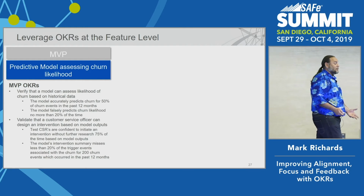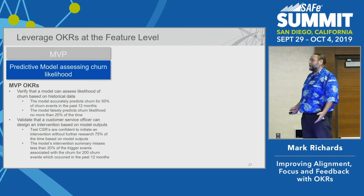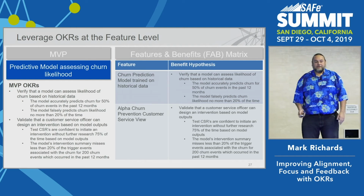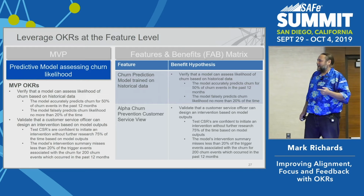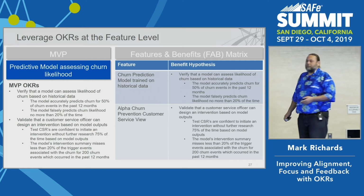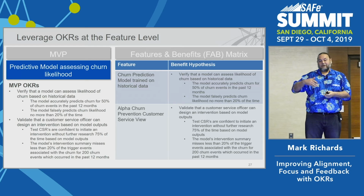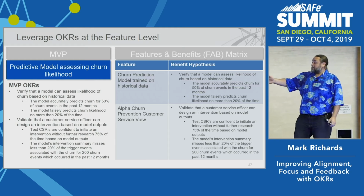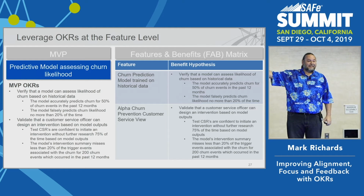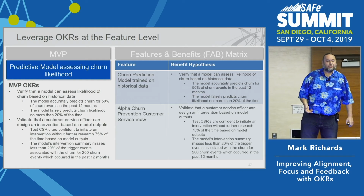So we pick up our previous MVP, which is where a lot of our features come from, and of course we break it into features. Use a feature and benefits matrix. Well, I think, say five, we're moving from a FAB matrix to a BAF matrix. And we're going to find those features. What you find when you've got good OKRs at the higher level is that it really frames your decomposition. Because now I'm saying, what features could achieve those MVP OKRs? And it falls out kind of logically. We're going to build a model and test what we can do with the model.